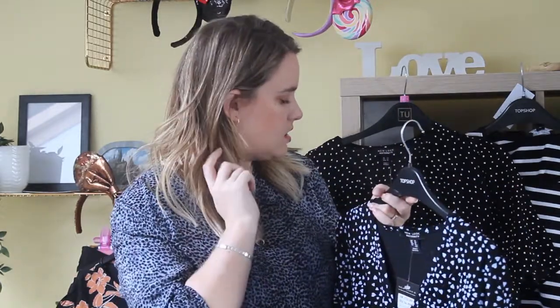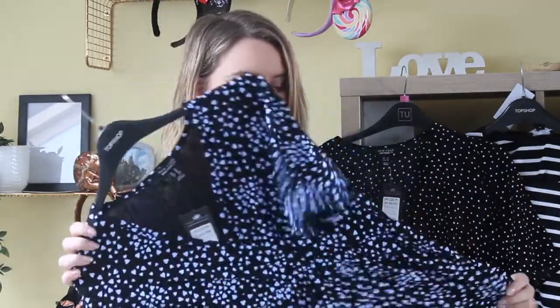I got this in a size bigger than I would usually get tops, so tops I would usually get 12. I sized up on all of the tops and dresses. Yeah, so I went up to a 14 on all of those. So the jeans were the only ones I kept at my normal size. But yeah, so this is a size 14, a size bigger, and it should hopefully grow with the bump and be quite good for nursing, and that was the thought process behind this particular top.